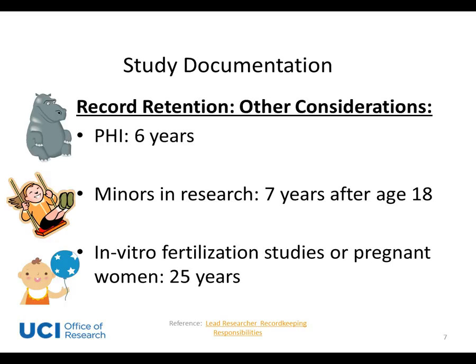Yes? You said de-identified. Isn't the point to be able to, if something happens, know which subject was which happened to, or? It depends.